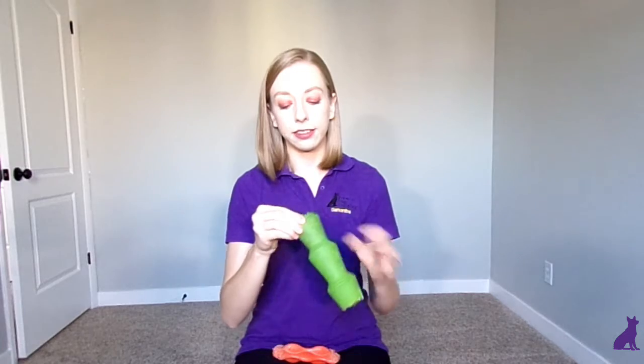Now, when it gets to the point that they're starting to rip it up and destroy it, again, you've got to throw it away, you've got to take it away, or you've got to watch them the whole time so that you know that they're not ingesting these little rubber pieces. You can see Knox is getting to this one really well, and so these pieces are coming off. And so when this starts to happen, you can't leave your dog unattended with it. It's just a bad idea. It creates a lot of problems. It's a choking hazard. So many things could go wrong. It's better to be safe than sorry.